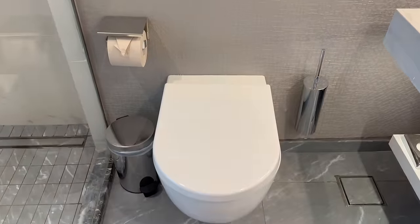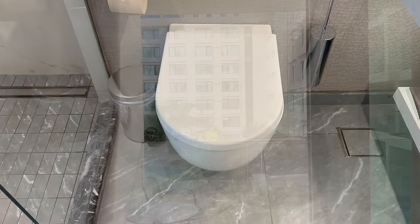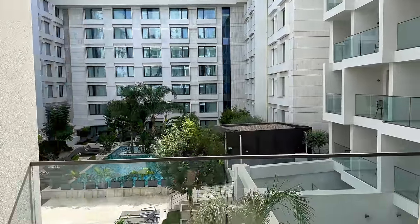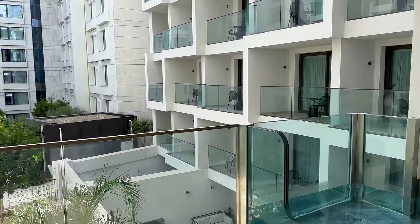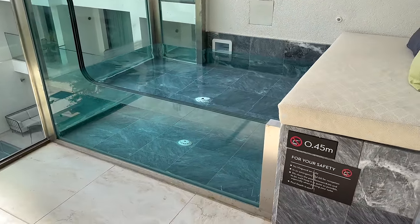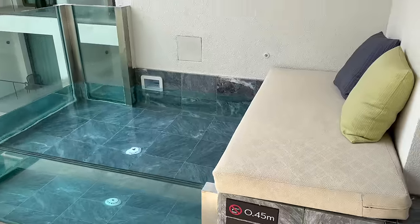And here's the balcony of the plunge pool room. So, I don't like that it's an interior view. I didn't know that's what I was getting, but in retrospect, I didn't ask that either when I was booking, so I'll take responsibility for that one. Note that all of the plunge pool rooms are interior facing.